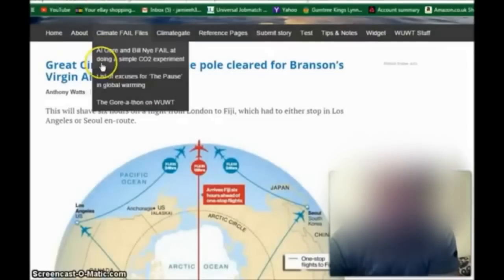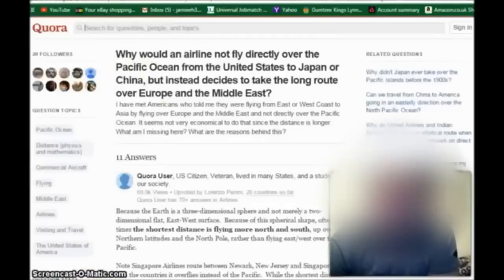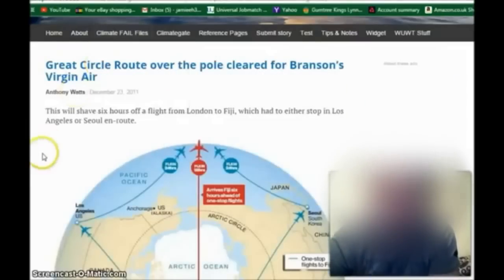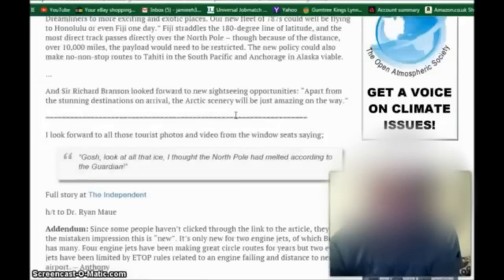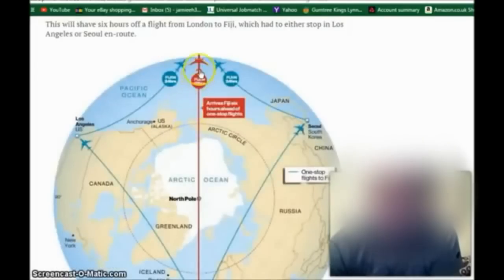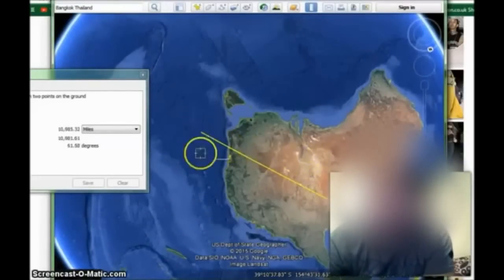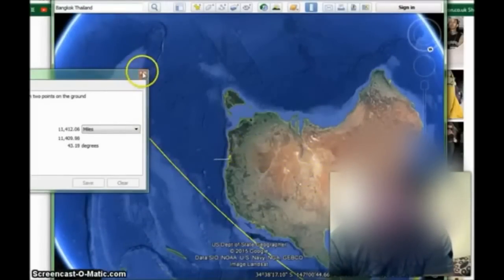So, there's no doubt in my mind that these flights that can shave off 6 to 8 hours off a flight from here to here just by simply taking a shortcut across here, it's not possible. There's a reason for that, because the Earth is flat. There's no doubt about it.